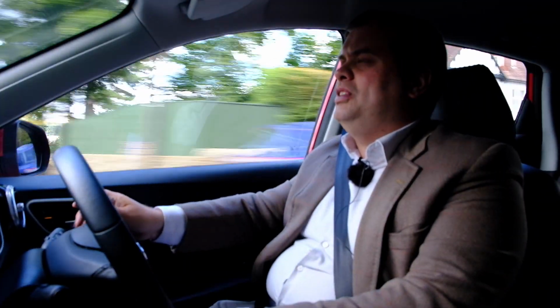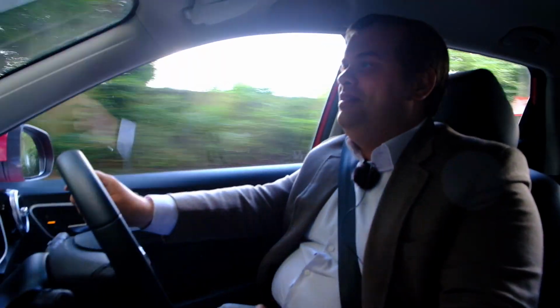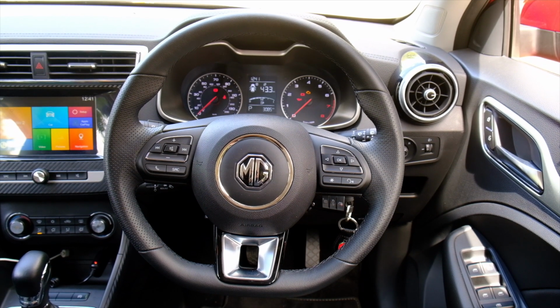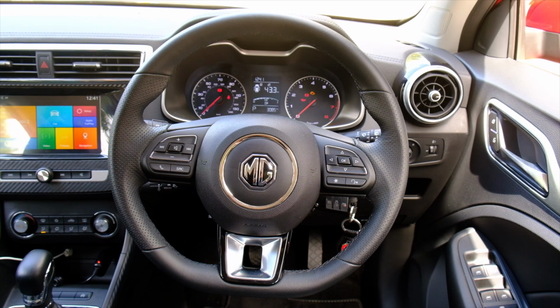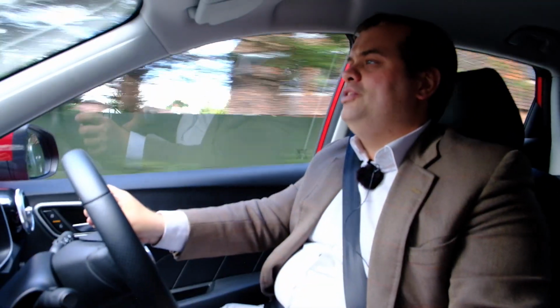It's got rear parking sensors as well, which I'd recommend because rear visibility is not that great, as in a lot of these SUV type of cars. Also, the Excite has this lovely sort of houndstooth fabric that reminds me of what used to be on the original Mini Metros. I don't really know why, but it has this houndstooth fabric, and yeah, some people quite like that.